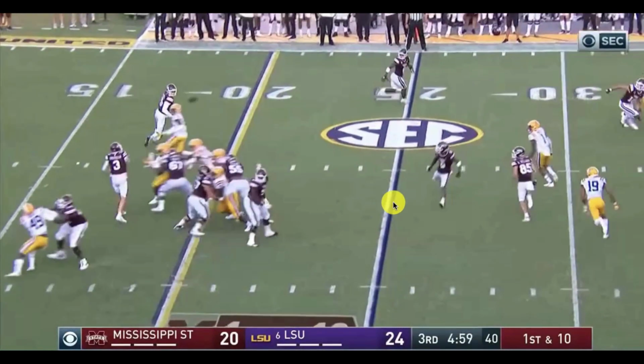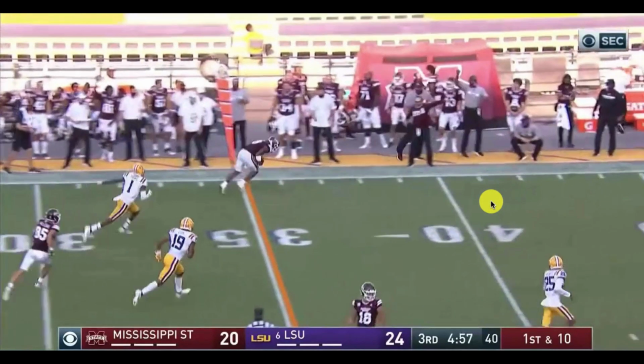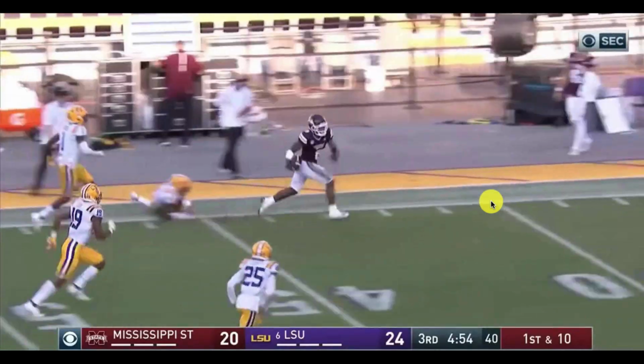I mean, he's following his guy across. He should be busting right now at an angle right here to make a play. Instead, he lazily just kind of jogs after the guy here.